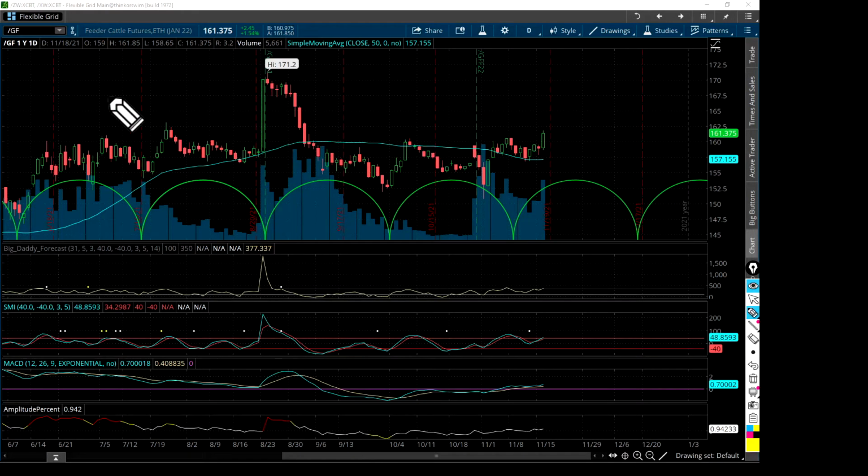All right, welcome everybody. We're looking at the feeder cattle futures. These are the January 2022 contracts. Today is November 18th, 2021. That would be /GF for this futures product.